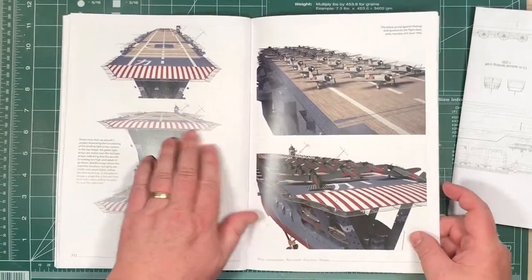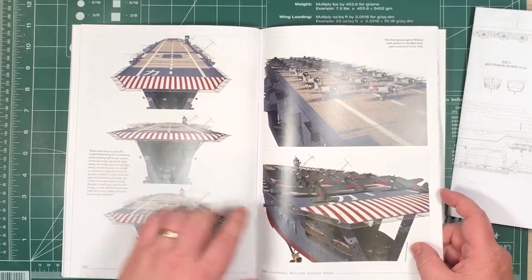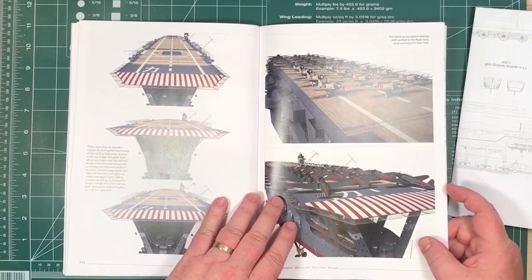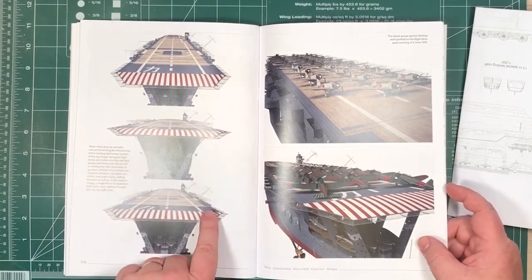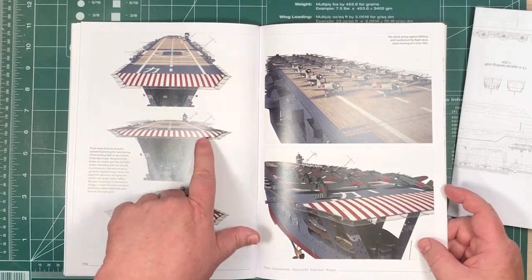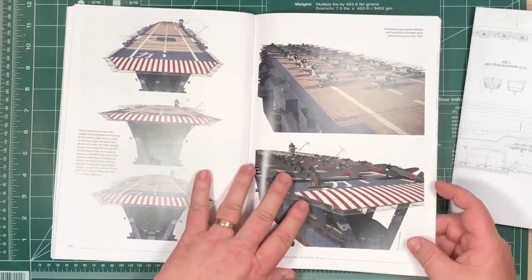Here you can see there's green lights and red lights. For the aircraft to get their approach angle correct, the green and red lights needed to form a line. If one set of lights, the red or green, was above or below the other, then it meant they were too high or too low.